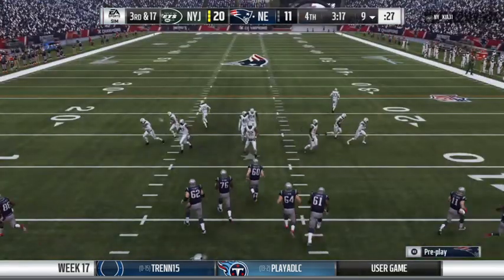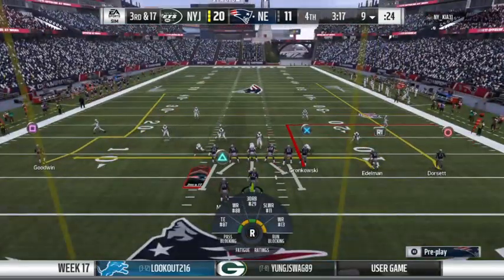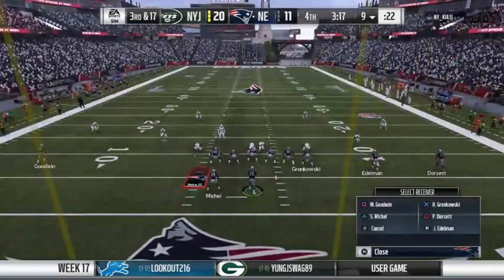New England on 3rd down. They're right at about the league average, 40%, 4 for 10. This is 3rd and 17.